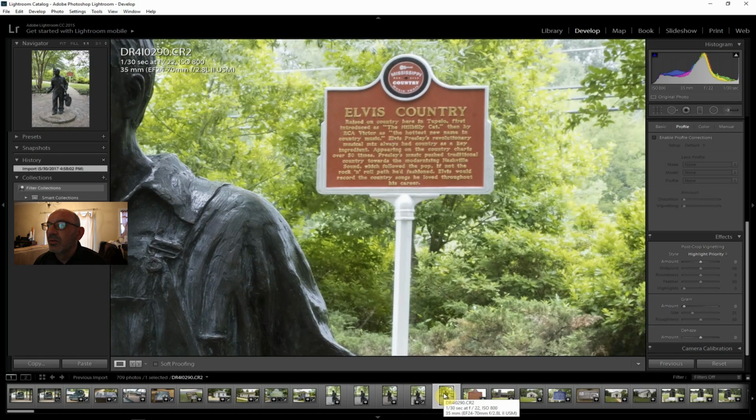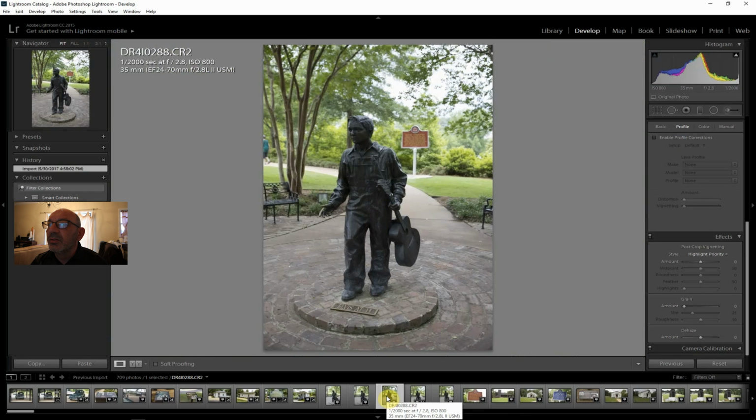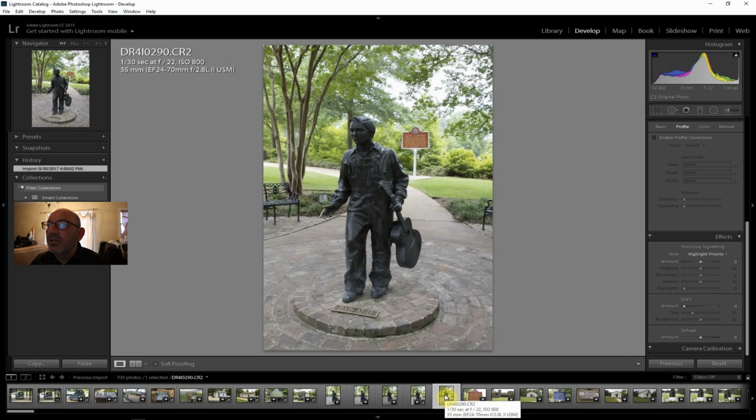f22, you can now even read the sign. Everything is in focus, front to back. So which one do we really like? We've got f2.8, nice blurred background. Unfortunately, there's a person here in the frame. f5.6, f22. We'll go with the f22.